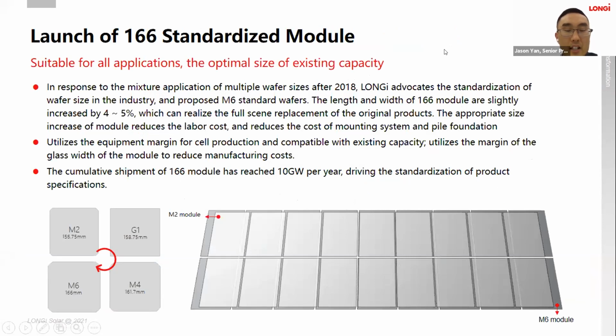Also in terms of the module size level, when we look at the launch of the 166 standard module, basically in response to the mixture application of multiple wafer sizes after 2018, LONGi advocated the standardization of the M6 standard. The length and the width of the 166 module are slightly increased by 4 to 5%, which can realize full scenario replacement of the original product. Besides, the appropriate increase of the module size will reduce the labor cost and the cost of mounting system and pile foundation. Also, the M6 product utilizes the equipment margin for the cell production, and it is compatible with the existing 200 gigawatts of cell capacity.